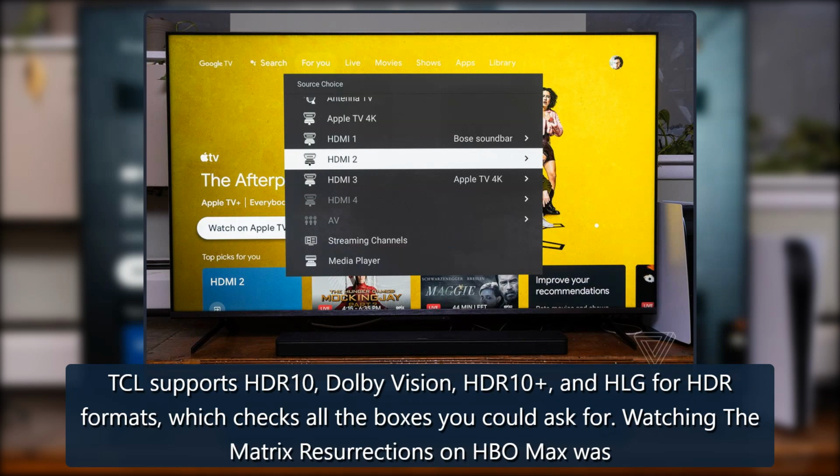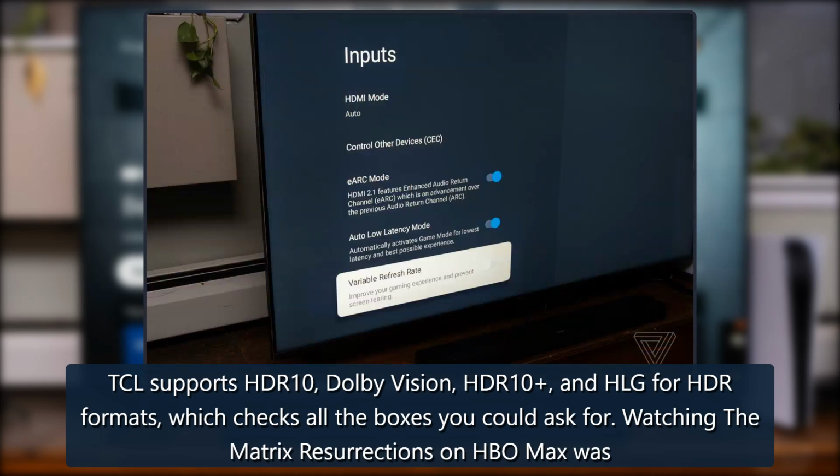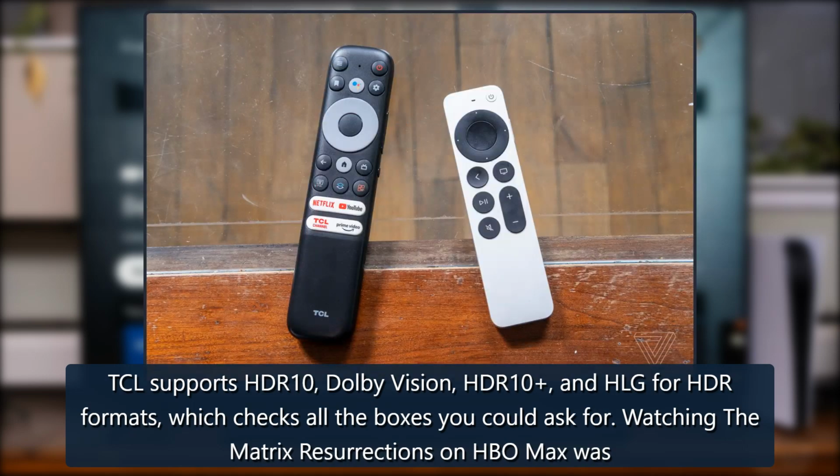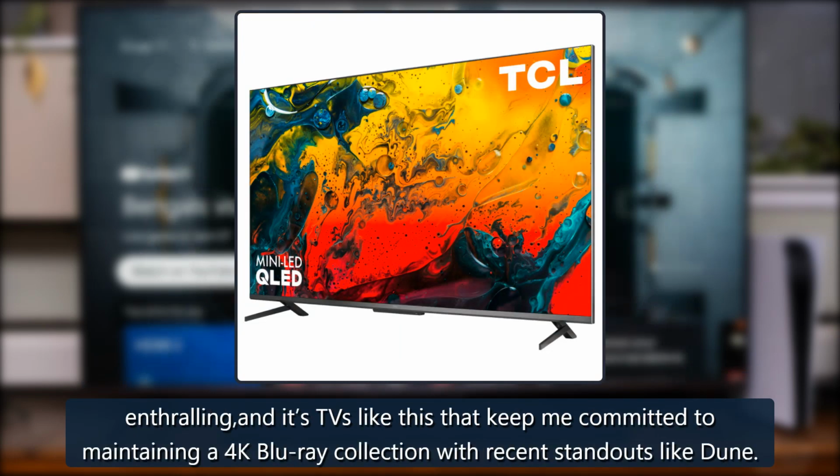TCL supports HDR10, Dolby Vision, HDR10+, and HLG for HDR formats, which checks all the boxes you could ask for. Watching The Matrix Resurrections on HBO Max was enthralling, and it's TVs like this that keep me committed to maintaining a 4K Blu-ray collection with recent standouts like Dune.